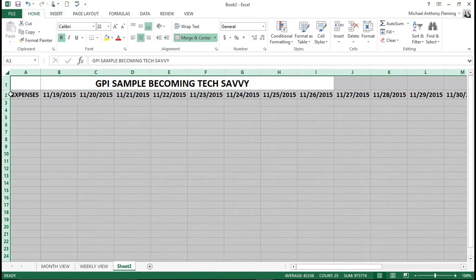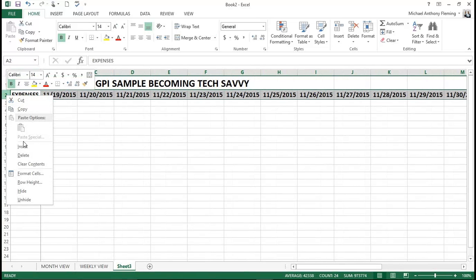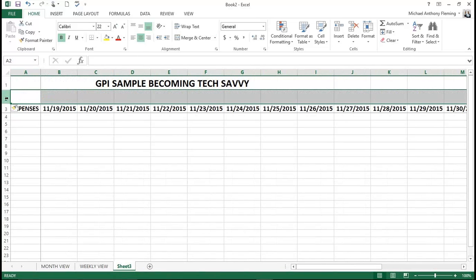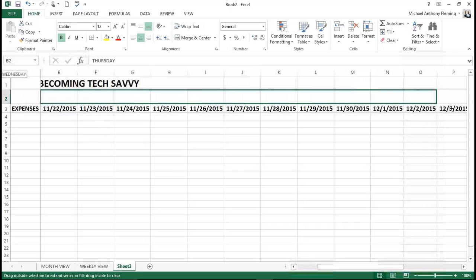Here's another trick too. When you're in the day view, you can simply go to insert. I inserted another row above it, and I can say today is Thursday. That's big, so let's change the size down to 12 and make it fit. If I put Thursday here, big plus, little plus, and drag it across, it is automatically going to change the days.